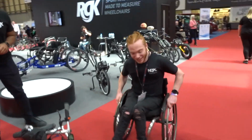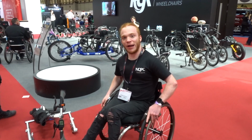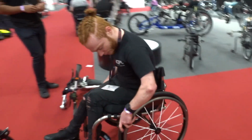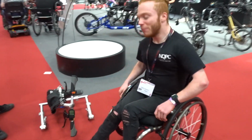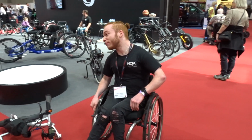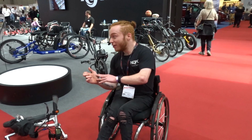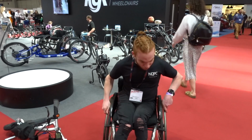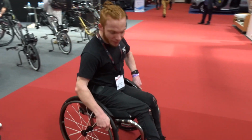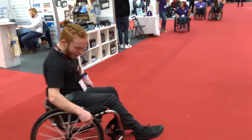Is it really light? Yeah, it's really light. Although I'd have to get rid of the guards, this is the way I push. I would use these, just the way I normally would. Most people push me. If I push from the rim, I always scrape my thumb and I end up with rubber burn there, so I tend to grab the tyre. But it is really light. I want one.